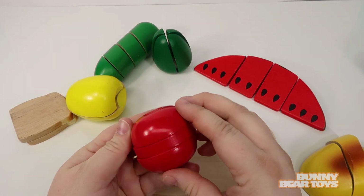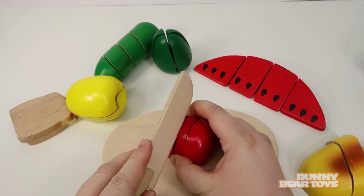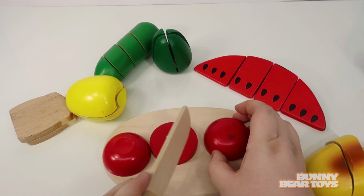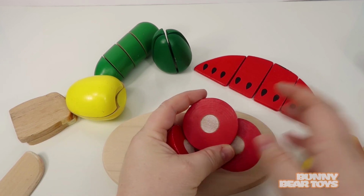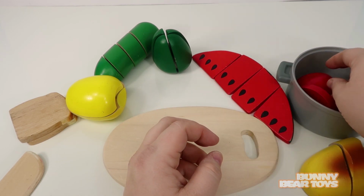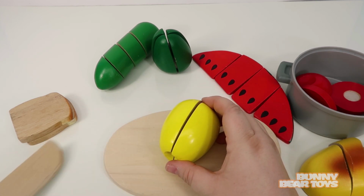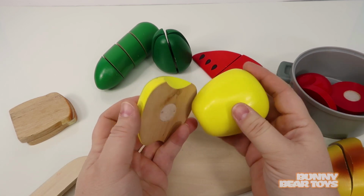Red tomato. One, two, three slices of tomato. Yellow apple. One slice. Two slices of yellow apple.